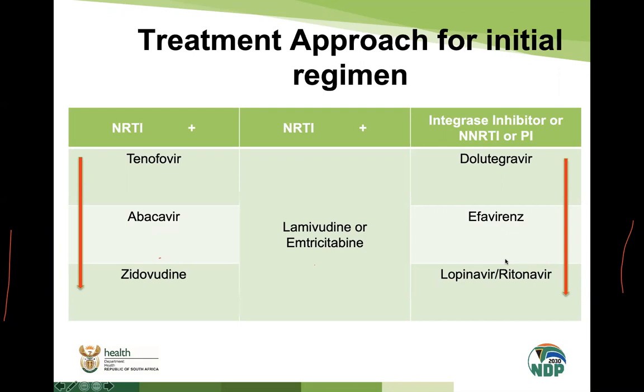And Lindy, where you are saying viral load is done 3 months after initiation. Yes, Lindy, for women who were diagnosed HIV positive during the pregnancy, you do it 3 months after starting ARVs. So that is very important.